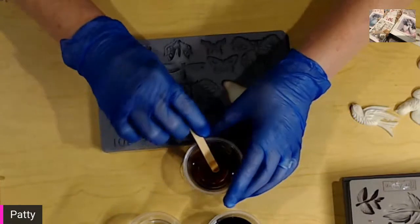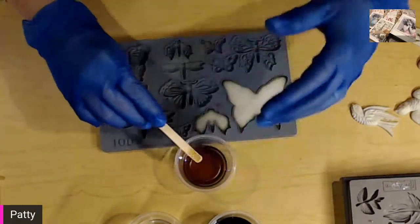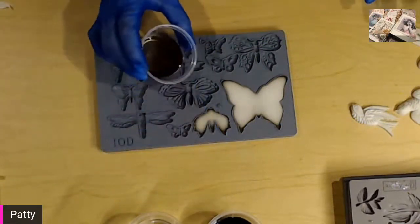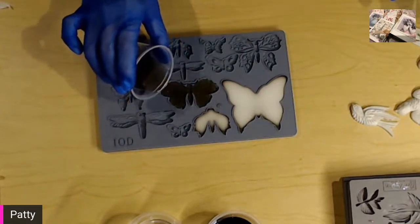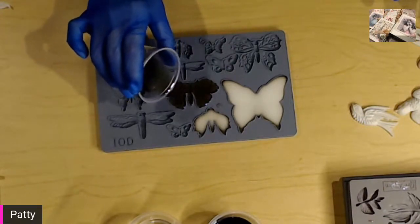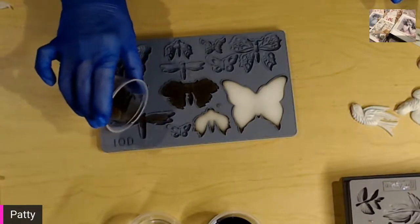And I don't time it anymore, you guys. I've gotten used to watching for the swirls to go out. Remember at first I was like, oh, I have to time it. Dragonfly. Oh yeah, dragonfly, sorry. I like the moth. I don't know why. I don't like them for real, so I don't know what my deal is with the mold.